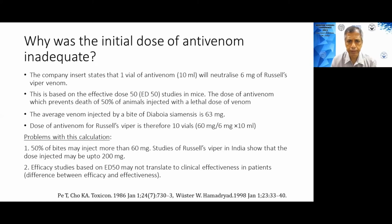The company insert states that 1 vial of antivenom will neutralize 6 milligrams of Russell's viper venom. This is based on the effective dose 50 or ED50 studies in animals, the dose of antivenom which prevents death of 50% of animals injected with a lethal dose of venom. The average venom injected by a bite of Daboia siamensis is 63 milligrams. Therefore, the dose of antivenom for Russell's viper is 10 vials. The problems with this calculation are that 50% of bites may inject more than 60 milligrams, and studies of Russell's viper in India show that the dose injected may be up to 200 milligrams.